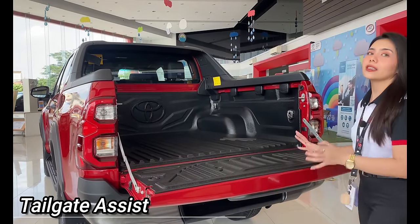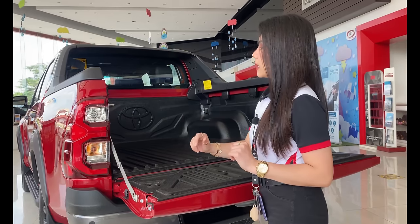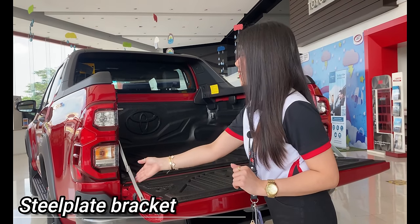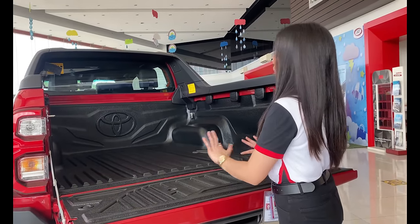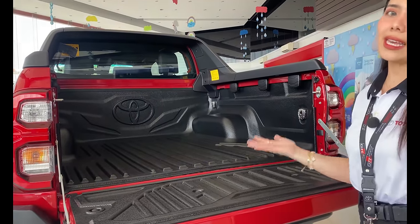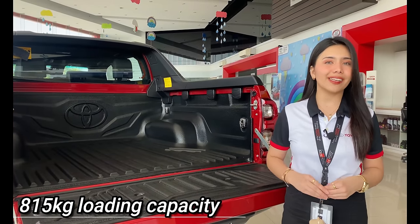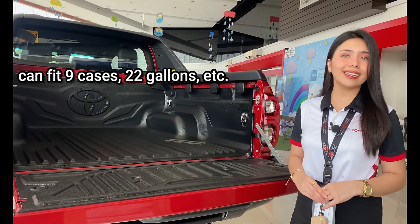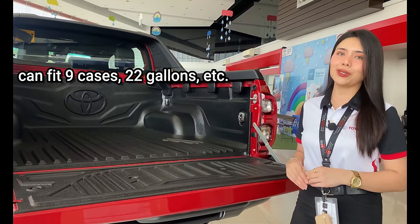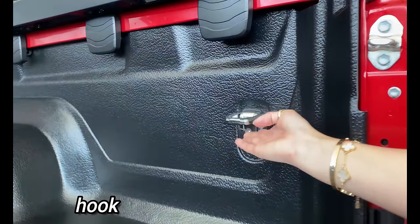Ayan. So, sobrang gaan niya guys compared sa mga lower version ng mga pick-up natin. And retain pa rin yung steel plate tailgate brackets. And as you can see guys, it has a wider tailgate opening for easy loading and unloading of your cargo. So it can load up to 815kg. And yung deck space niya is wide enough to fit 9 cases or 22 gallons. And meron na rin siyang 4 cargo hoops.